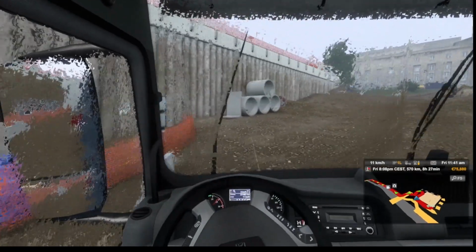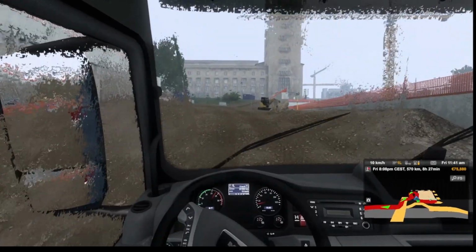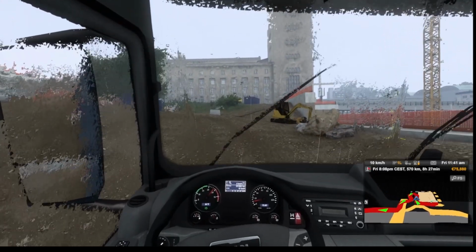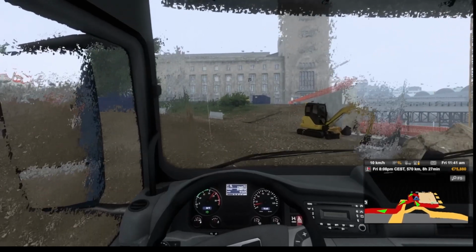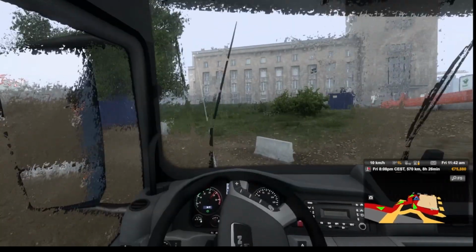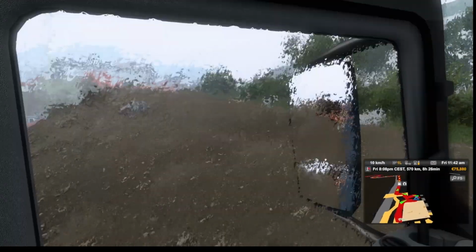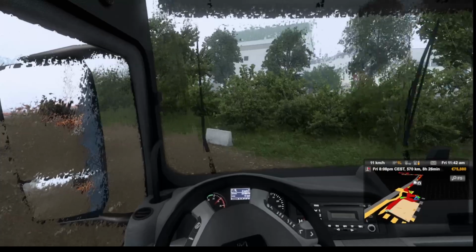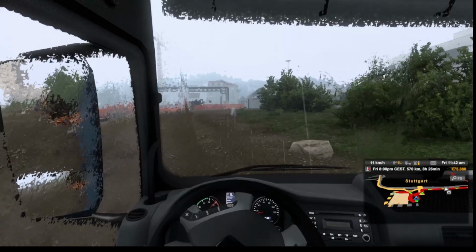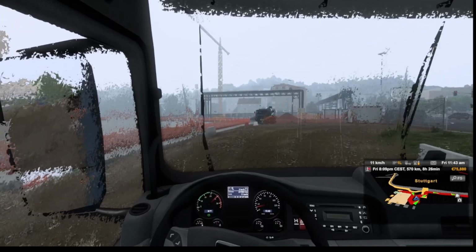Yeah, this is the section I was worried about right here, because this just feels like loose dirt. This doesn't feel like anything compacted or paved. It felt like loose dirt because I was sliding all the way in here. If I could see what I was doing. But weather is weather. Nothing you can really do about it. But yes, we are heading over to France, I believe. I think that's where we're heading, is France.